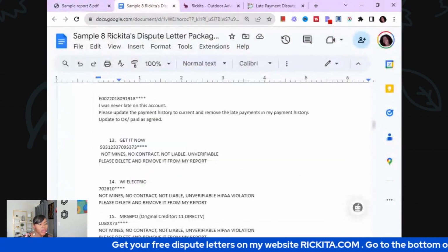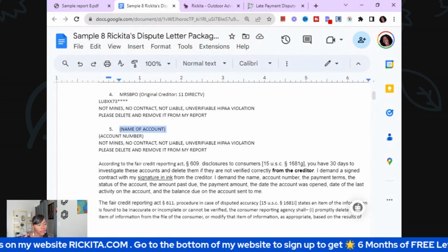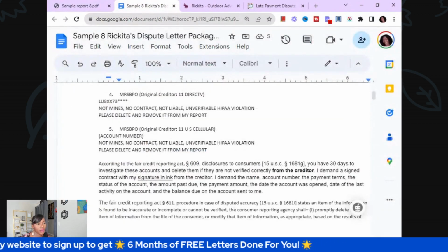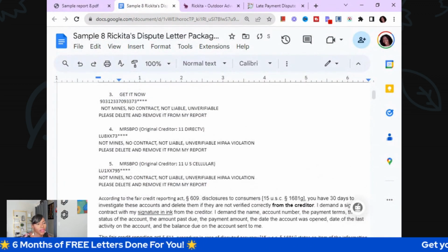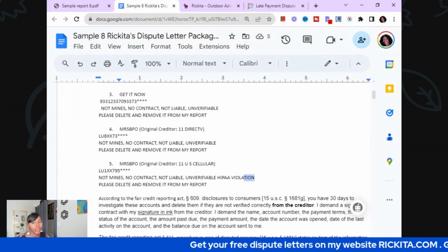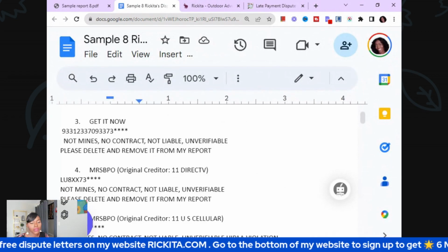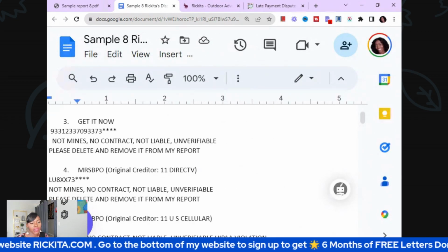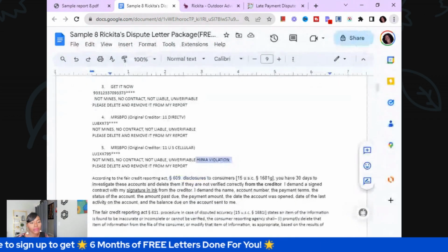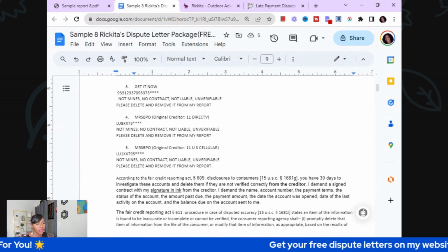Since it's a different account, oh, this one says US Cellular too. Let's go back up. Okay, so that's the account name, the account number. Perfect. Now these ones say HIPAA violation. These are not medical bills, so we're gonna remove those. If you guys have medical bills, please put this HIPAA violation on there. And let me zoom in some for that too. So you can see right here where it says unverifiable and then HIPAA violation. You want to put this HIPAA violation on there if you have medical bills. That means that they're not handling your file correctly, knowing this medical data, because we have more protection with our medical data. So we got that one done.